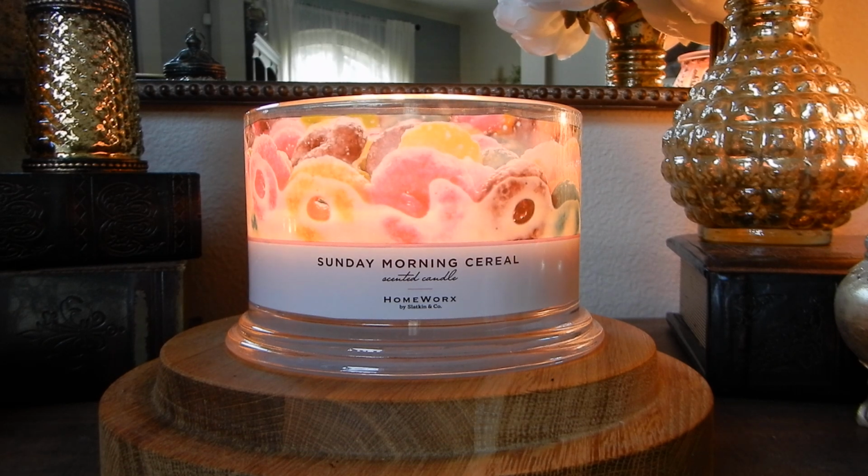It's not terrible, and I'm obviously still burning it. I will continue to burn it. There are some scents that I have purchased from different candle companies where I'm like, there's no way. I'm not even gonna bother burning this.